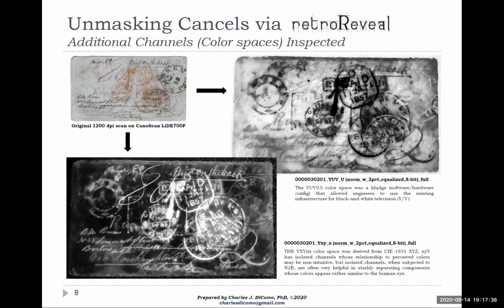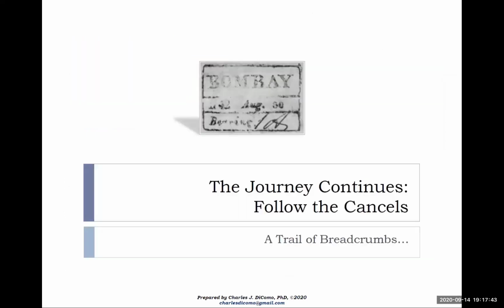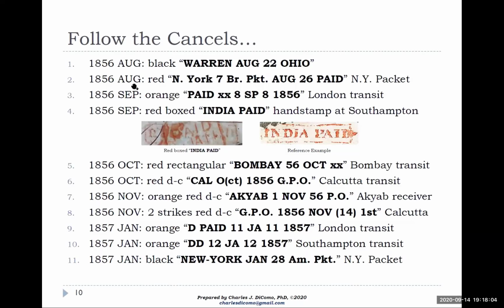I spent hours looking at various images. What did I come up with? I was able to follow the cancels using a trail of breadcrumbs from this. And I put this Bombay cancel here. This is one of those cancels that you didn't see right away, buried on the front of that cover. It absolutely is on the front of that cover, and retroReveal was able to show it for me. So here is, in written form, how I followed the cancels that I was able to unmask. And then I will show you in picture form what each one of those looks like on the trip that this cover took.